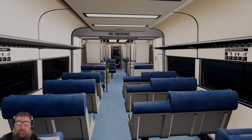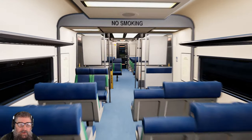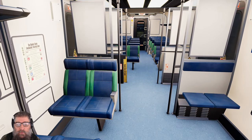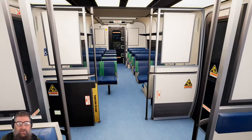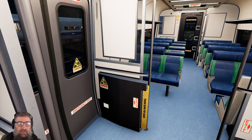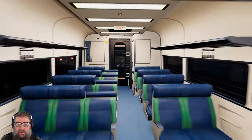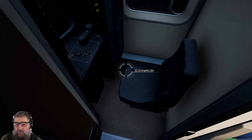Through the magic of teleportation, we're now inside the M3A. Looking around in this thing, there's a really nice patina. It's clean but worn. It's got a good used feel to it, which is pretty cool because these cars are kind of old. Now the decaling suits the era and matches the reference photos that I've seen. And remember, this is an early access version, so yours may look a little bit different.